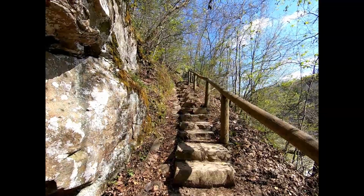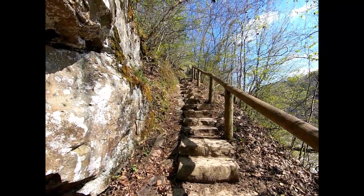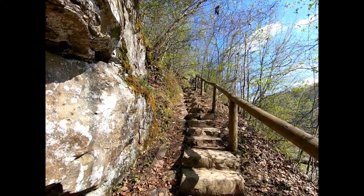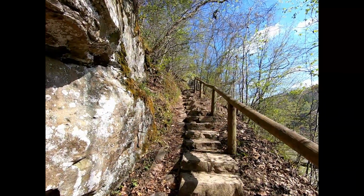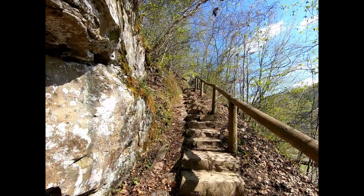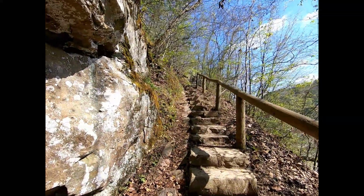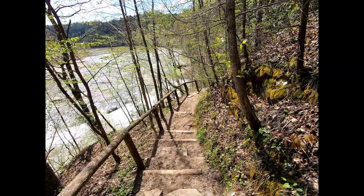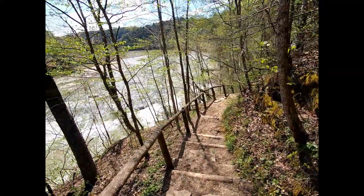All right, as you can see, we've come a little further up and I wanted to show you these steps. A lot of this trail is uphill. Definitely not an easy trail, but definitely worth the effort, so let's keep moving.